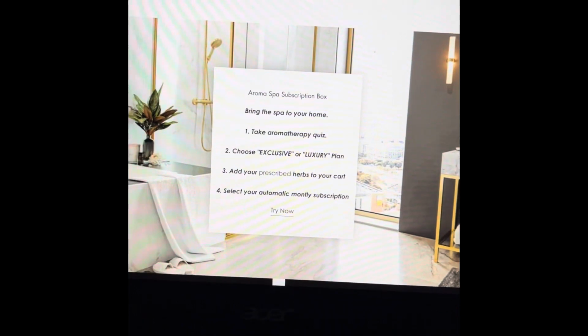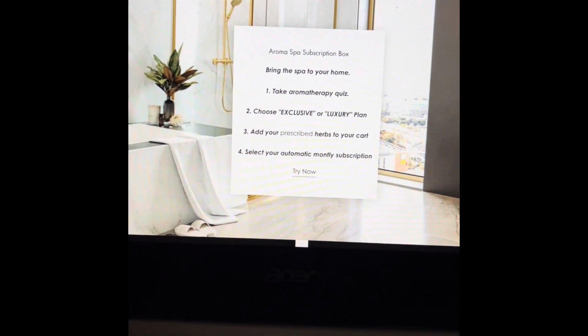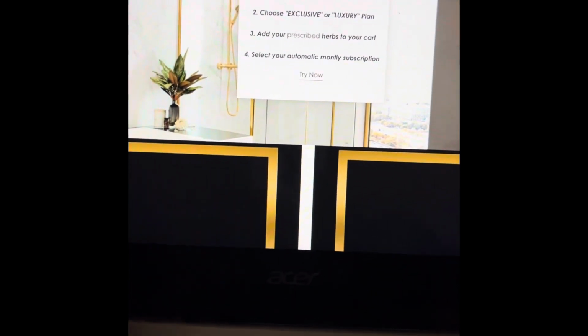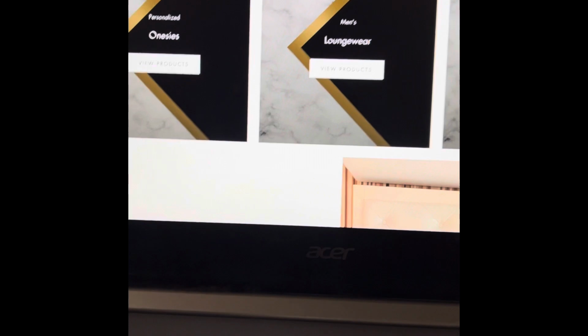And then I'll introduce my aromatherapy on the front page too, and I'll tell them how to do subscription boxes. What I have left to do is take photos of the subscription boxes and put them in here. And all these boxes and things like that, like this, even this is all included in the template for very cheap. So I didn't have to design this, saving me time and everything.